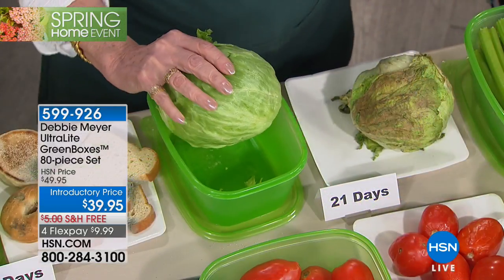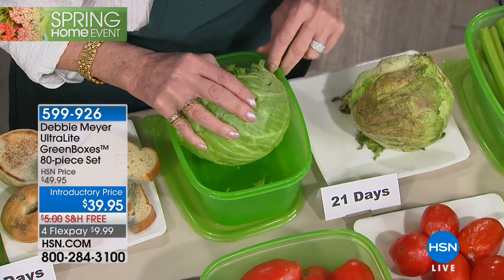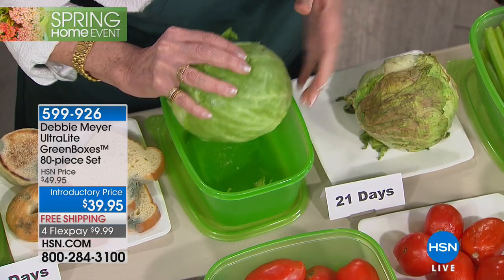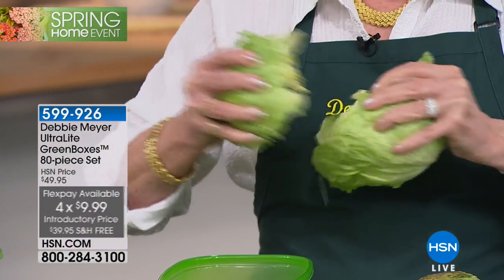21 days, okay? Suzanne wanted to talk about 21 days. Earlier today, I stuck my thumb right through this, so I'm not going to touch that again. I promised everybody I wouldn't touch that thing. That was a head of lettuce 21 days ago. That's 3 weeks in my green box. And I want you to hear it. Hear that?